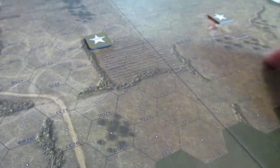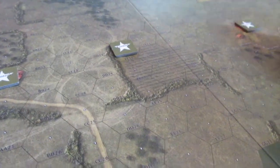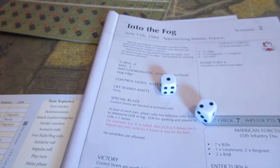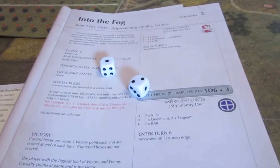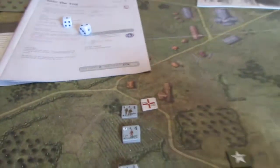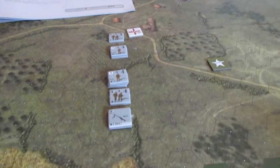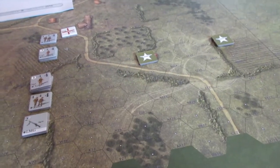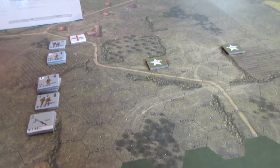You can see some of the terrain, the bocage, the wood buildings, a little stone building there. And you're fighting for control of these buildings along here. Some walls and orchards, but mainly the bocage. You've got to work your way through. So this is scenario 2. It's June 11th, 1944. It's called Into the Fog, approaching Emilie, France. So we're going to pause it again for a sec. I'm going to get myself situated, and we'll show you a little bit of play.